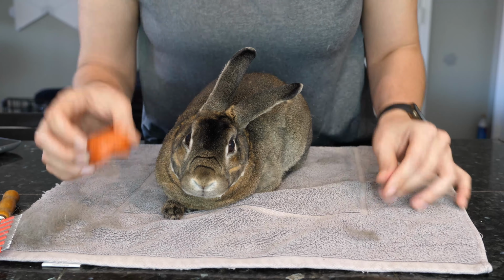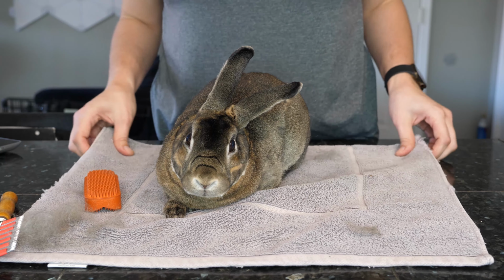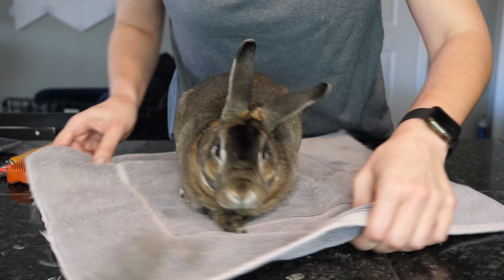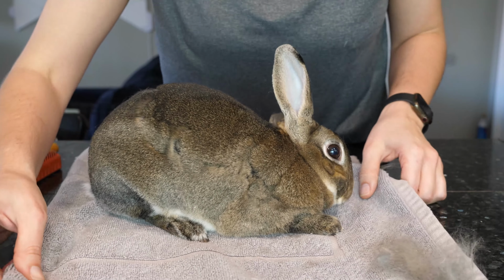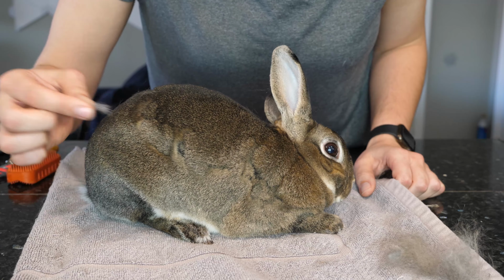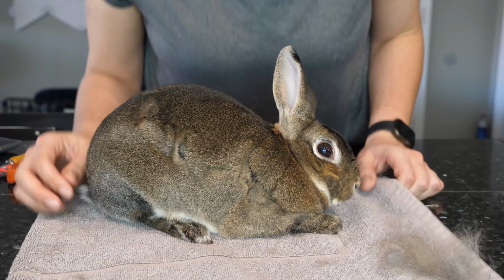I'm getting a good amount of fur off of him using this brush, as you can see there. So yeah, this is working really good because his fur is really light and fluffy, so it sticks to this rubber really easily. So here, I'm gonna show you this other side. This side's shedding pretty badly right now. So hopefully you can see all right here is where he's shedding, his fur is coming out. It's really easy just to pull right out.